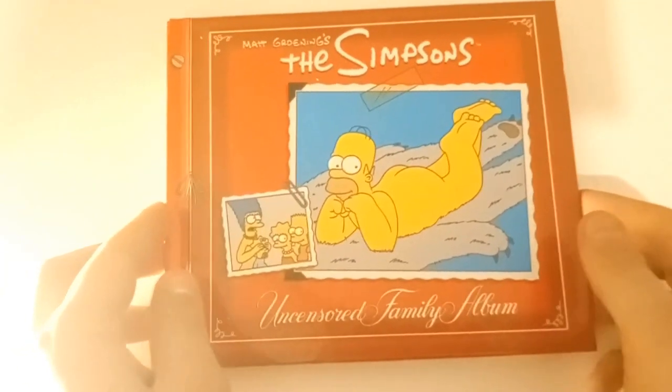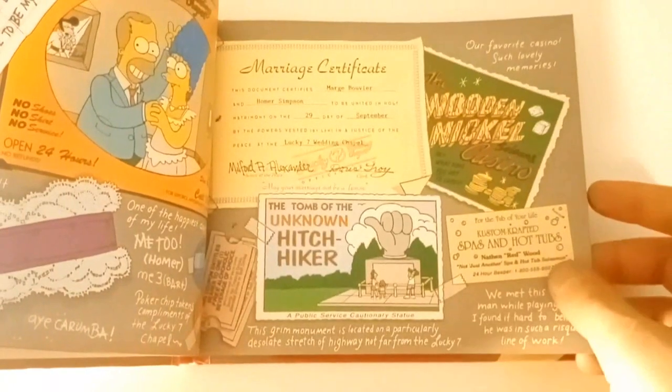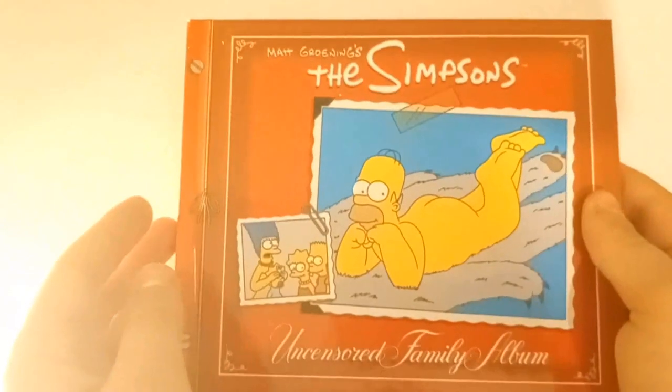The Simpsons Uncensored Family Album. It looks like a random book of Simpsons stuff. Yeah, I probably tossed this in with the DVDs and I forgot to put it away.